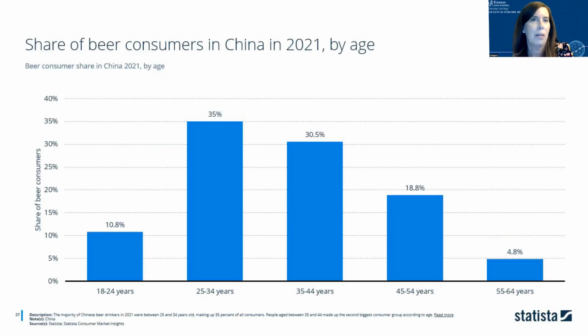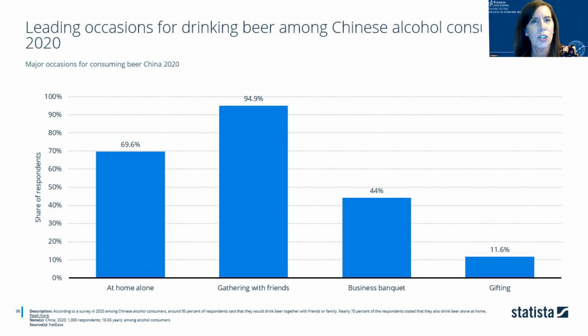Here's some information to inform that. We can see here, for example, from Statista, the beer consumers in China. This isn't craft beer specifically, but it's similar to the US in terms of age. We can also see what their drivers of consumption are. What are they looking for? Socialization plays a really important role. And some might be different, like gifting. I don't think we gift too much craft beer, but maybe I'm wrong. There are maybe some cultural attributes here as well of why people consume beer in China.